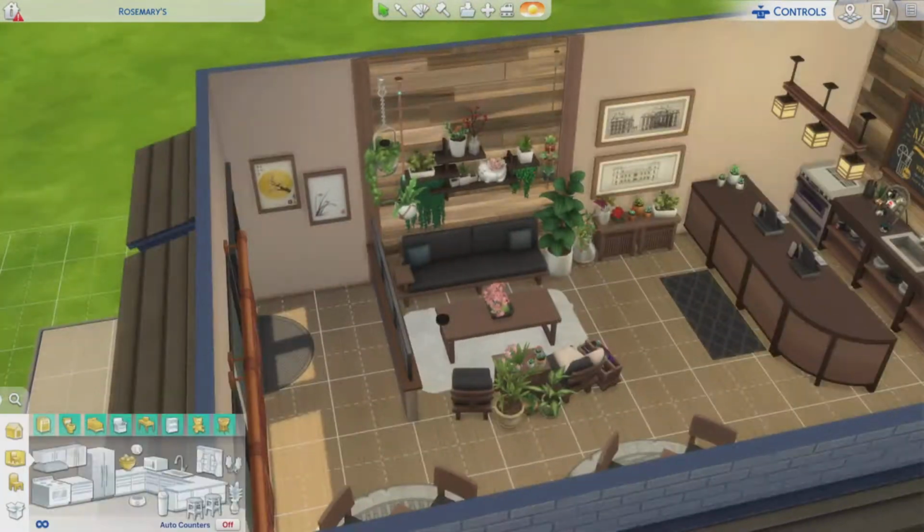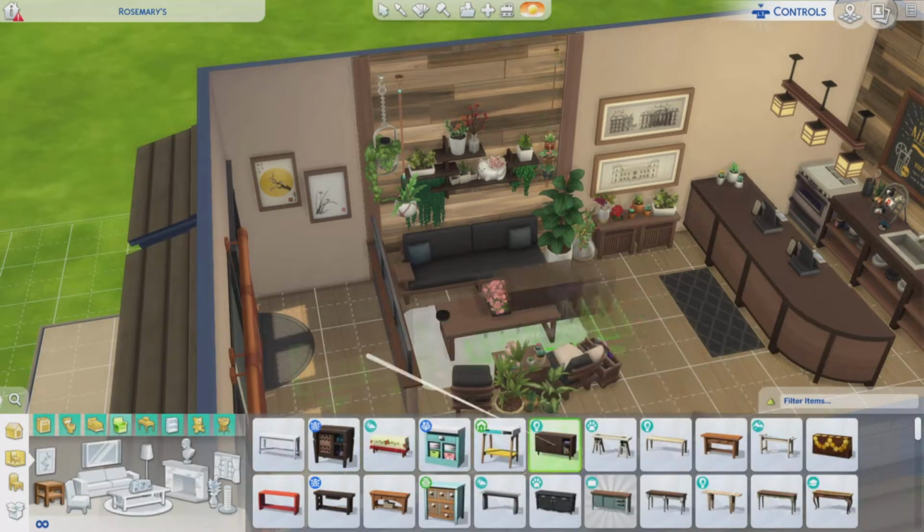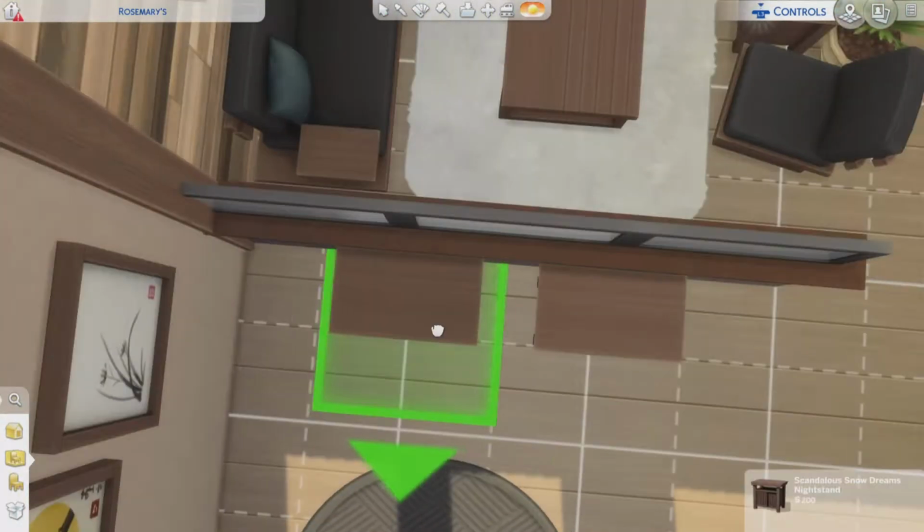Okay, let's talk about something that makes me happy and not riddled with anxiety. Let's talk about this build for a second. I don't think I show it off in the speed build because I think I worked on it while I was not recording, but there is a basement level to this restaurant, and that's where I put the kitchen.